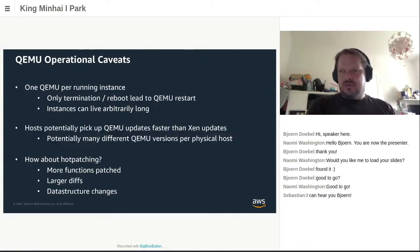So QEMU is a bit different from your standard Xen hypervisor security vulnerabilities. And it's different because operating QEMU works a bit different from a hypervisor. We have a single hypervisor running on a single host, and in order to update it, you either hot patch it using something like live patch, or you reboot your server into a new build of the hypervisor.